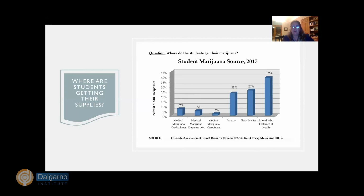And this is a report of the student marijuana source from 2017, from the Association of School Resource Officers. What they did was find out where these kids were getting their marijuana. 39% of them, the bar on the far right, got it from a friend who got it legally, and 26% got it from the black market. An additional 23% got it from their parents, also a person who presumably obtained it legally. So you can see a good portion of our kids are getting it from people who got it legally or from the black market. It has not stopped kids from being able to access cannabis and all the products associated with it.